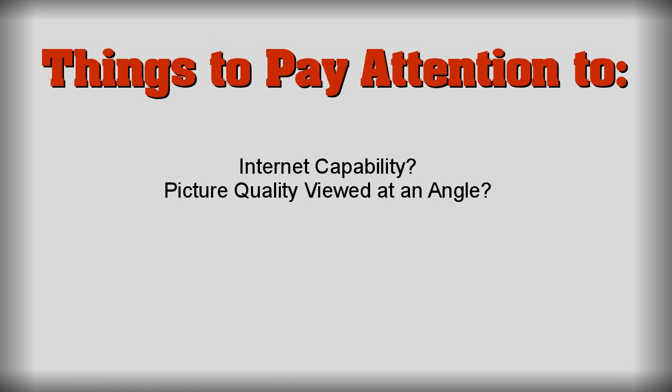Another thing that you want to pay attention to is, what is the picture quality going to be of your TV when viewed at an angle? What I mean by that is, in some living areas where you would position your TV and your chairs and couches and everything, everybody will be viewing the TV basically from a forward-looking view, so from right in front of the TV.